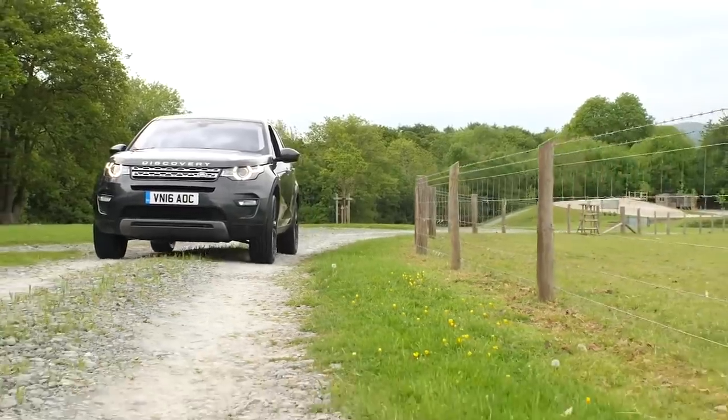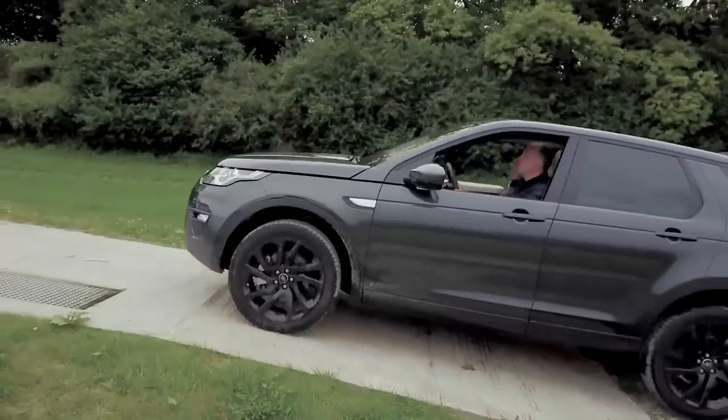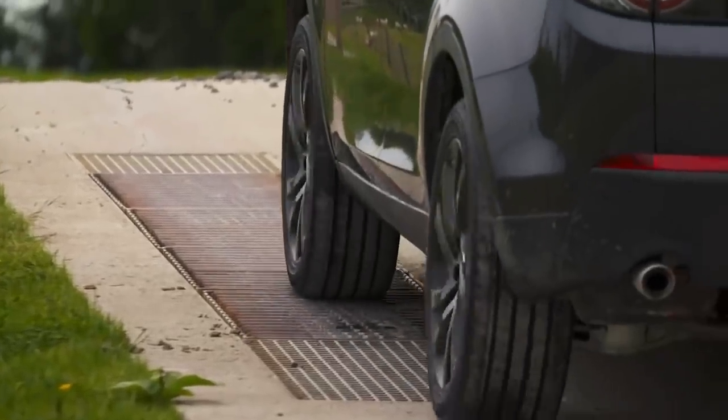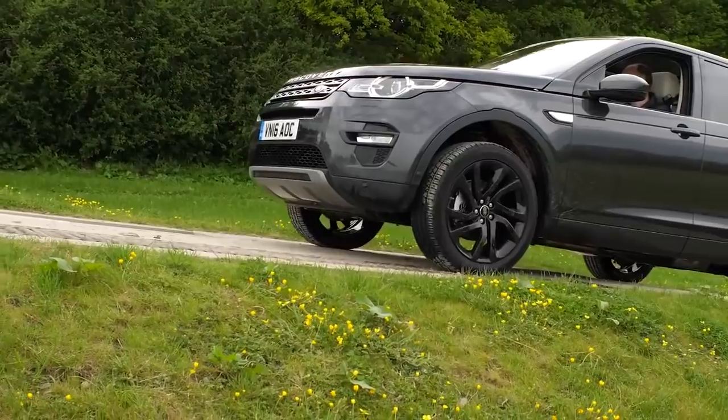So what we've got is a set of rollers on the left-hand side. So I'm just easing the car up, first wheel coming onto those rollers, and the rollers are simply there to allow the wheels to slip. But as you can feel, with just one wheel on the rollers, not really much of a problem.